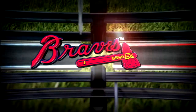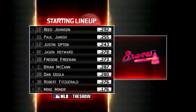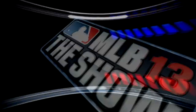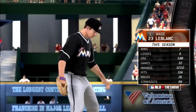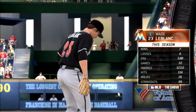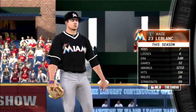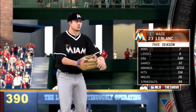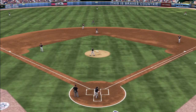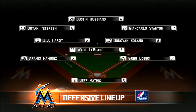Now the starting lineup for the host Atlanta Braves. Wade LeBlanc is on the mound to face them. His greatest challenge in this one will be avoiding the long ball. He's going to be staring down some guys that'll be tough outs in this ball game, but it'll be imperative that he keeps the ball in the ballpark. And in the field, the Marlins will align themselves like this.